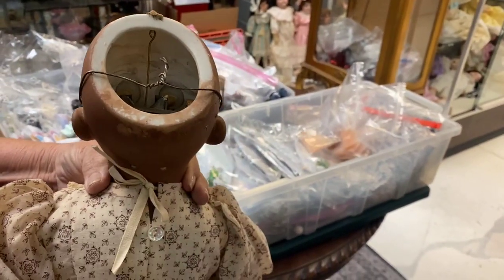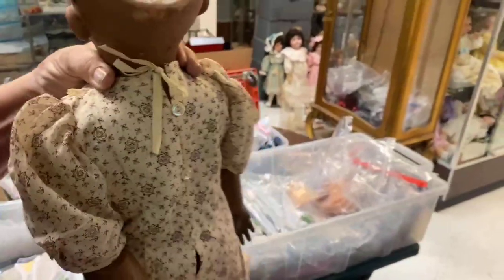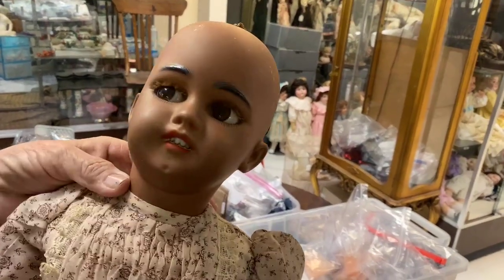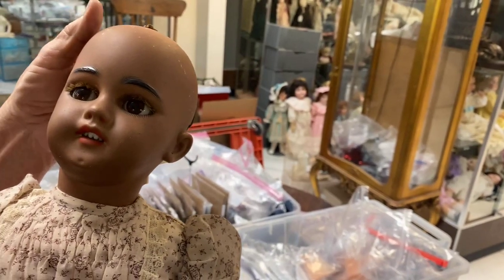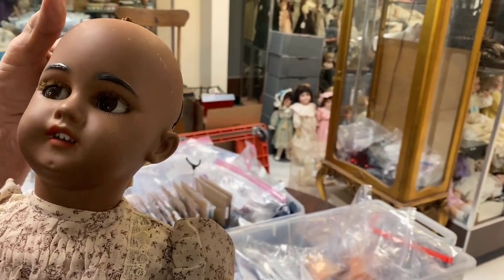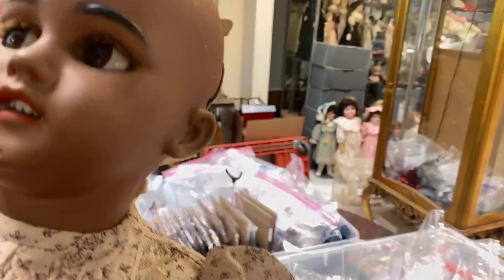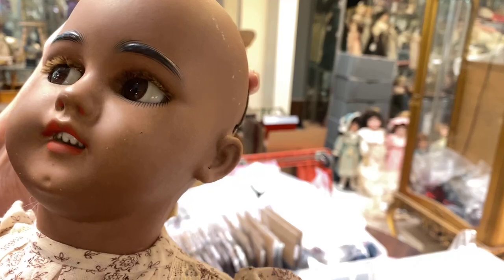It's a lot, but flirty-eyed antique dolls are so fun. Let's show them the front. Aren't they fun? Look at that. I can move it here very carefully. I love dolls with eyes that move. Lever eyes, flirt eyes, sleep eyes.